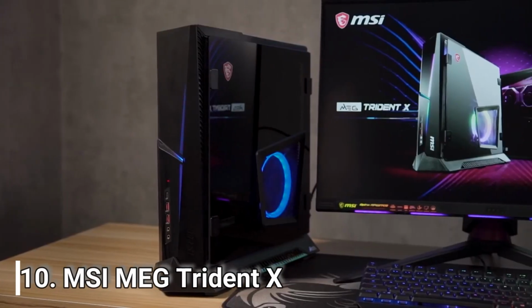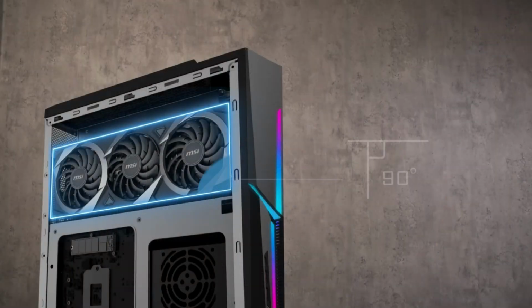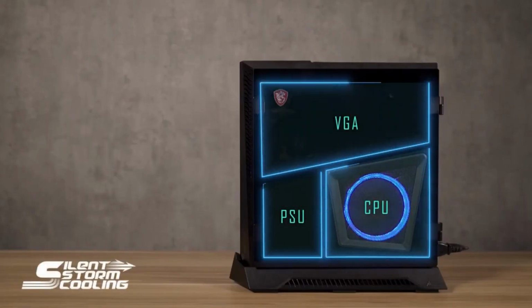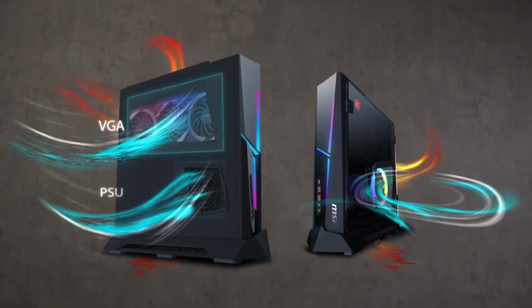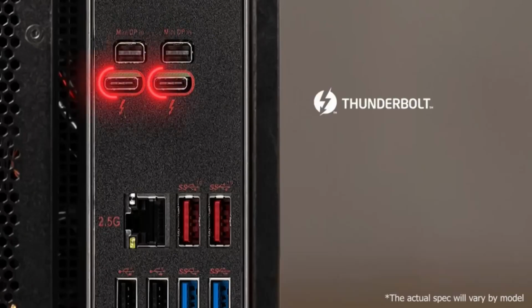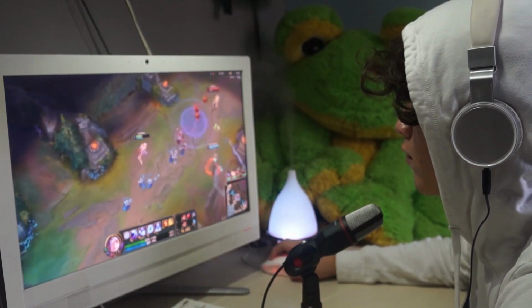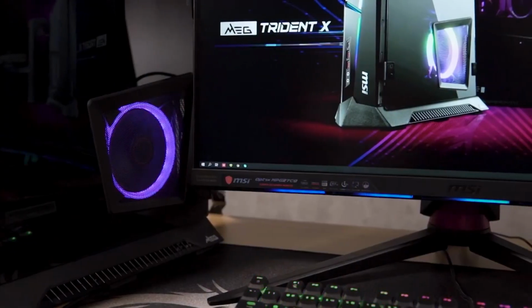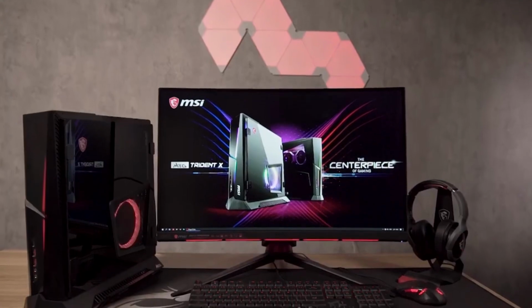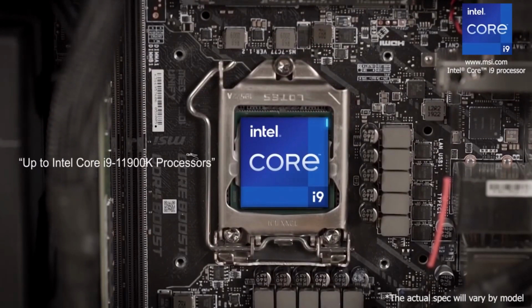10. MSI MEG Trident X. The first thing you'll notice about the MSI MEG Trident X is that it's absolutely gorgeous. This small, angular machine fits easily into just about any gaming nook and is ideal for either desktop or living room setups. The second thing you'll notice is that it runs games absolutely beautifully, whether you want to experience them at full HD, QHD, or UHD settings.